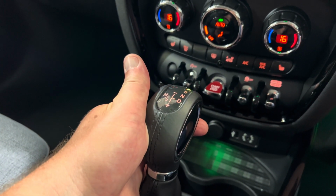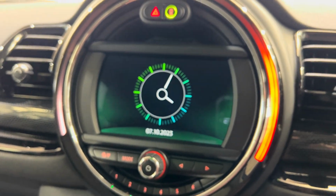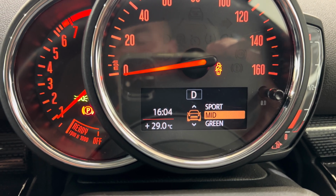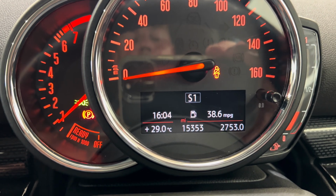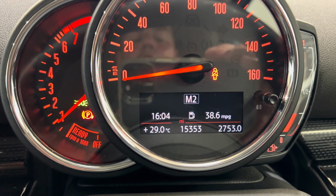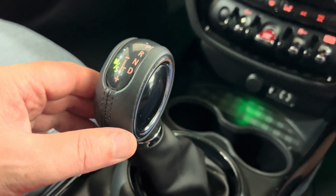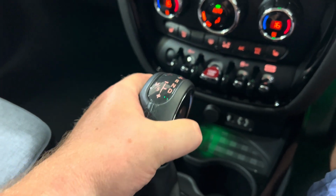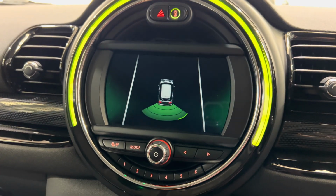Like I say, condition wise, and then the gear shift, let's get this in focus. Button at the front, just here. Pull it back into drive. Now it will tell you we're in sport. Let's put it down into mid, so it shows you there as well. And if we push the stick across to the left, it goes into sport mode. And if you push the stick forwards and backwards, it'll go through manual mode. 6-speed gearbox. And then put it back into auto there. If we go into reverse, parking sensors come up on the display there.